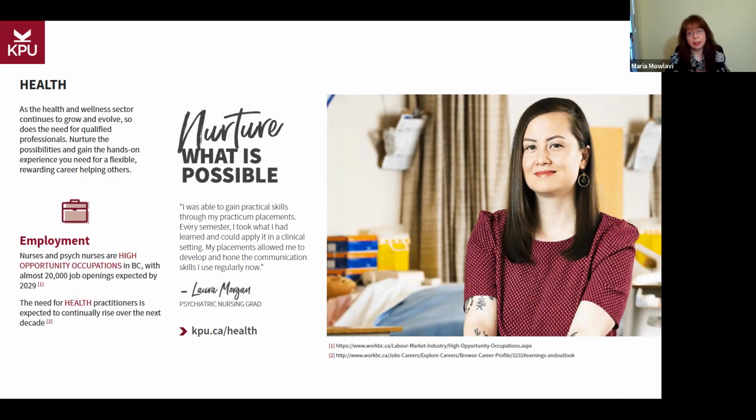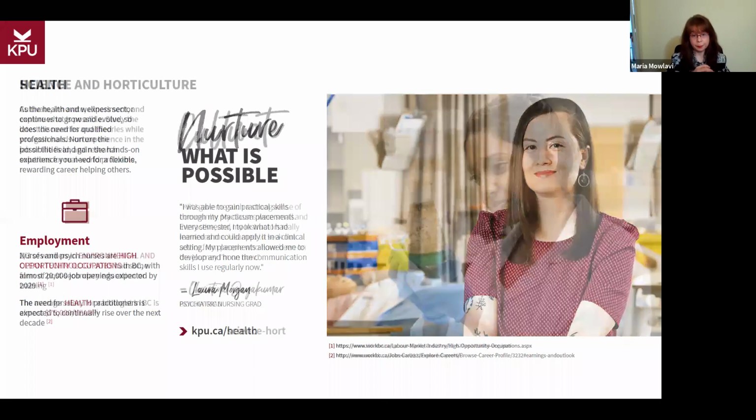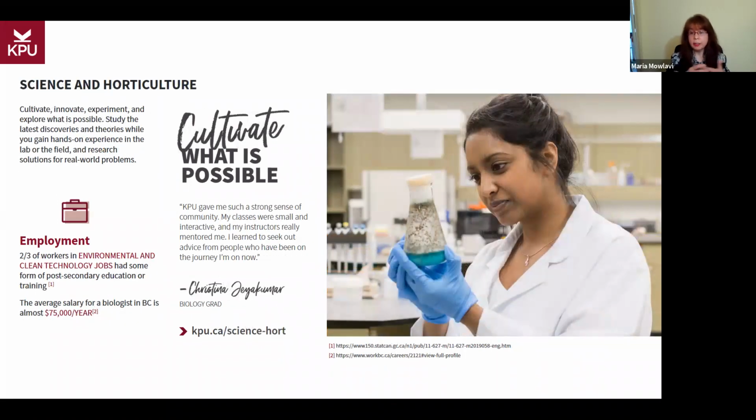Our Faculty of Health has high-demand programs that prepare you for a career in the health and wellness sector, such as healthcare assistant and nursing. In this case, GPA matters for KPU. If any student wants to go into our nursing program, it is highly competitive and requires quite a high GPA. Science and horticulture deliver a theory plus applied learning approach, traditional and learning on new technology. So if a student wants to look into biology, chemistry, or environmental protection, then science and horticulture is the place to be.